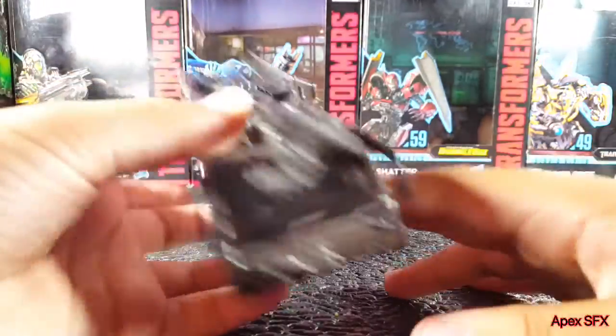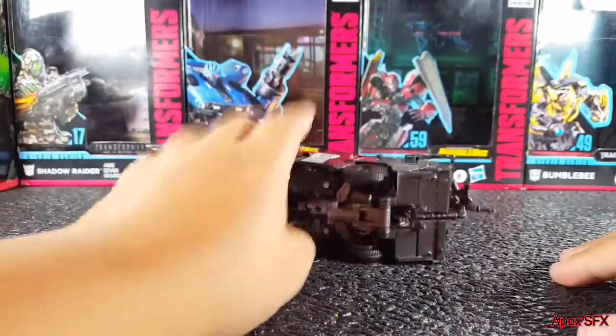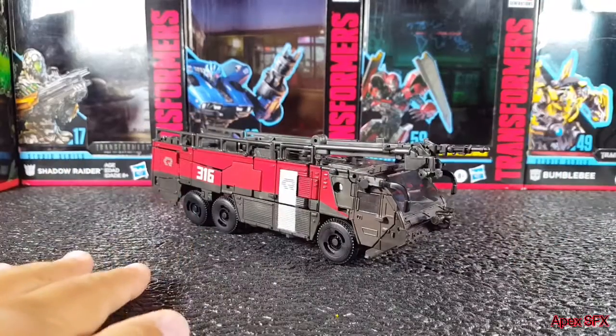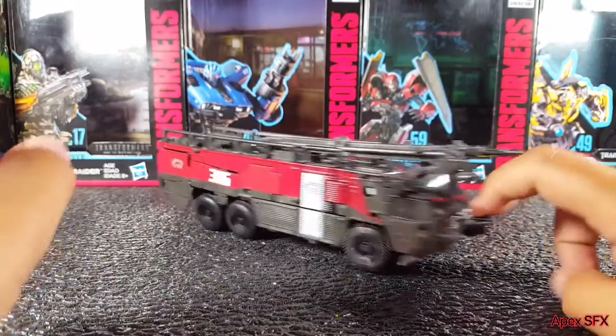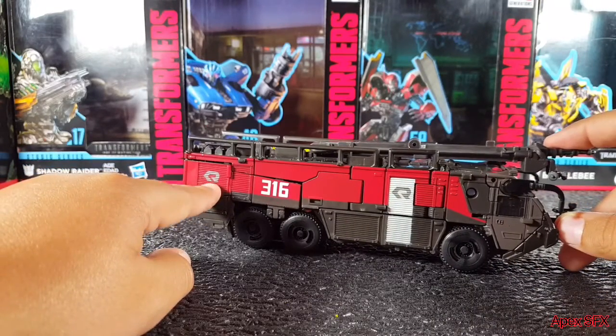Not a huge problem. It just feels really, really slim. So, yeah, I guess that's the best way of saying that. I don't think there's any more complaints. I don't know for sure, but I think there was an Autobot symbol right here in the movie, but they didn't put that on there.